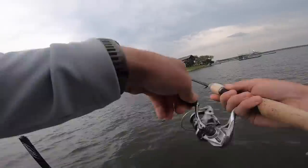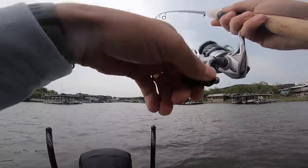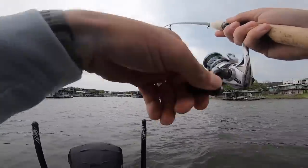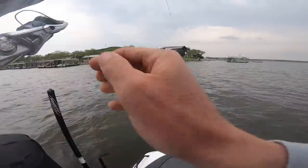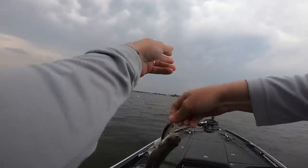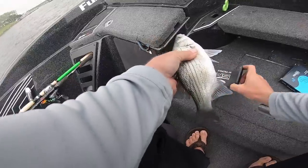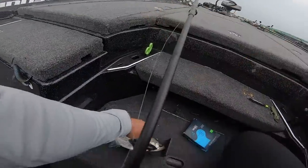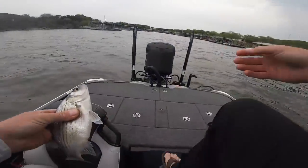Ooh, got him. Hit it on the pause. What are you gonna be? Striper or the white bass? It's coming right at me. Looks like a white bass. Yes, sir. Here we go. That is gonna be close to keeper, but we're gonna check. Gotta be 10 inches to keep. And that one is just legal. Tail is over.